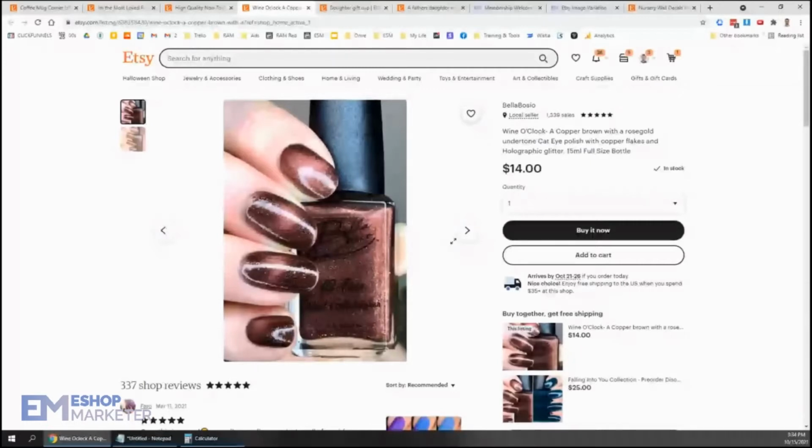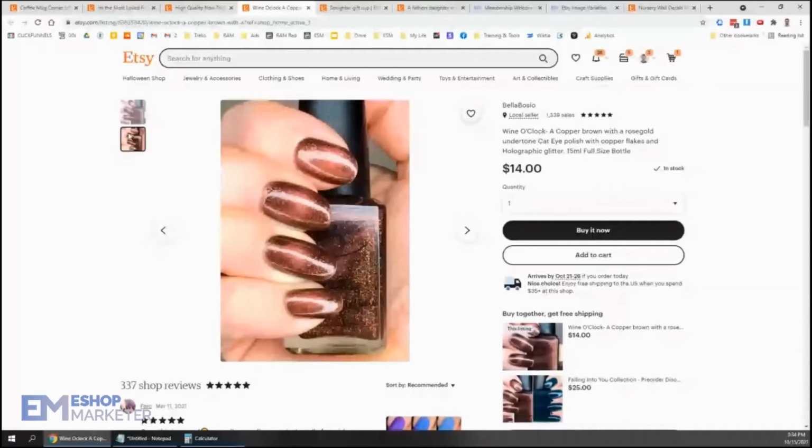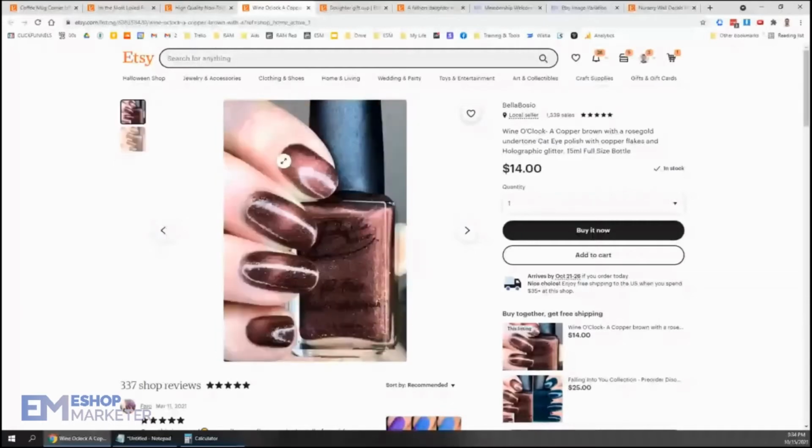So this is a great looking product, super simple. You can see the nail polish on the nails. So you've got the product demonstration. You've got a picture of the little jar here, the nail polish. You can see what it looks like, 15 milliliters, full-size bottle. So for this one, and this is, again, kind of tough, what is a keyword? See, for something like this, wine o'clock. So a copper brown with rose gold undertone. Okay, so maybe copper brown.